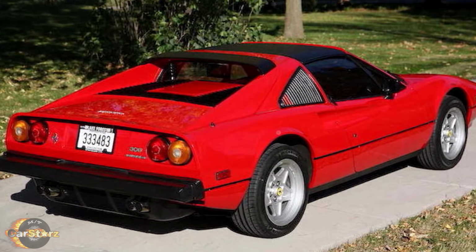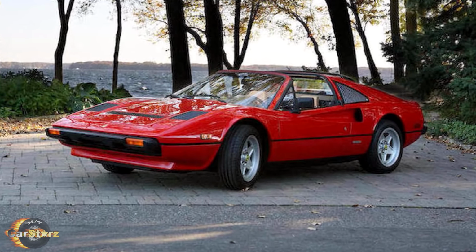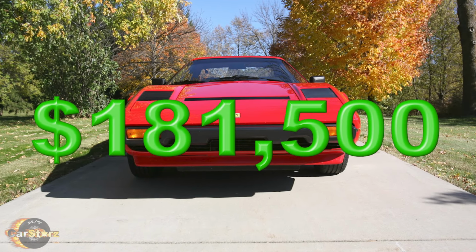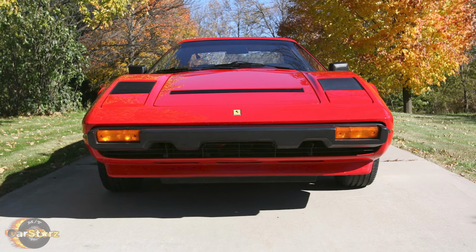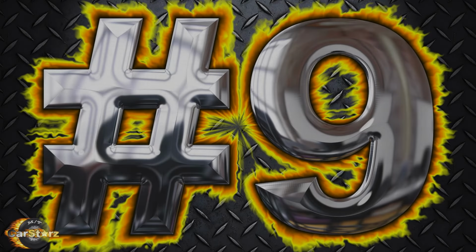This particular Ferrari, driven by Tom Selleck's character Thomas Magnum through the sun-soaked streets of Oahu, became an enduring symbol of adventure, style, and the laid-back elegance of wealthy life in the 80s. The winning bid reached an impressive $181,500, cementing its status as a cherished piece of automotive nostalgia. This high-profile auction left fans with a sense of exhilaration and a tangible connection to their favorite Hawaiian shirt and mustache-wearing investigator.